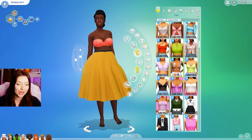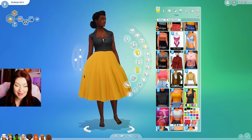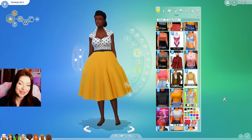This is what happens when you have way too much custom content on your computer. I'm sure a lot of you can relate. Oh, I found it. Okay, here it is. This one is nice because it also has like the polka dots on there. So we could do like a polka dot top with a really nice plain skirt. I'm thinking that one looks really cute on our sim.